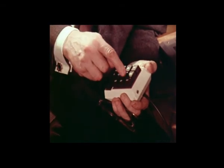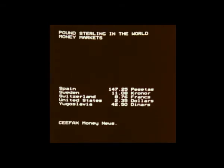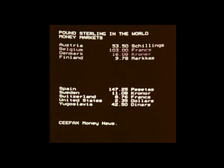Well, he will select the Ceefax condition on the control box here, and then he will select the page according to the information he requires. The service will be carried unnoticed on one or other of the BBC channels and will be obtained through the use of an adapter, costing about £70. At the switch of a button, at any moment, any of 32 pages of information can be selected, and they can be printed on the screen in less than 15 seconds.